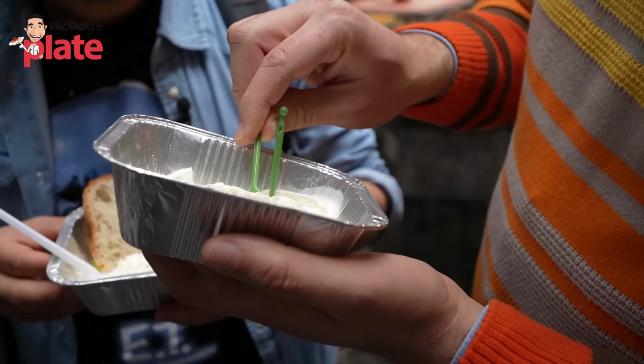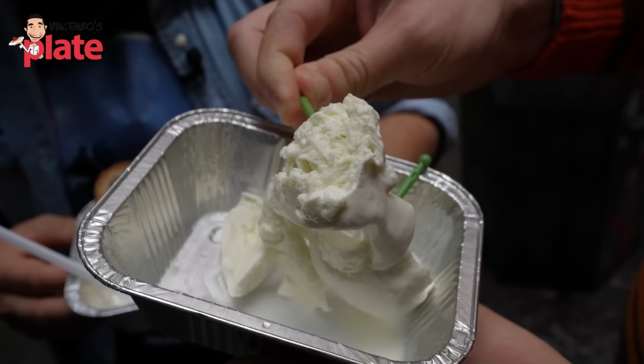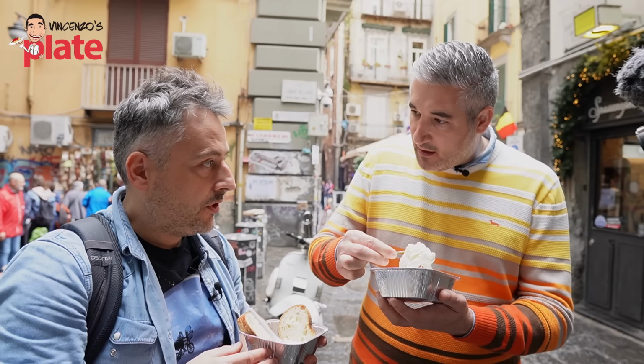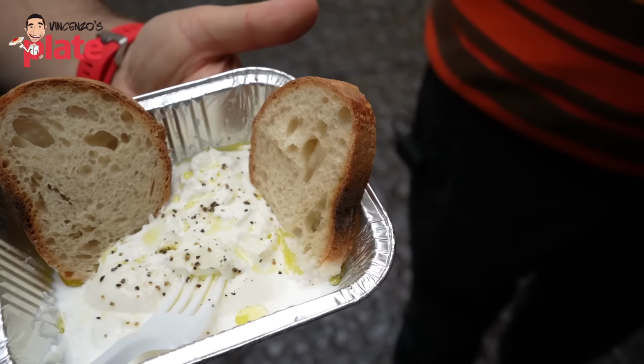Thank you. Gigi, this is the classic handmade buffalo mozzarella. Buffalo mozzarella, which is not meant to be creamy. No, no. This is the texture. This is the way it should look. This one instead is creamy, because the burrata contains cream.